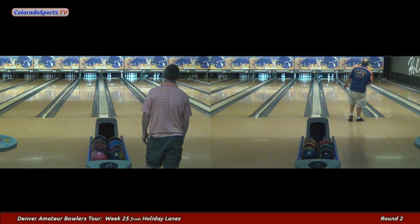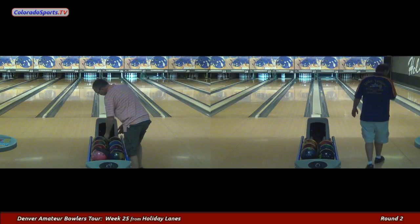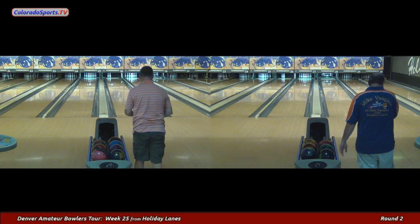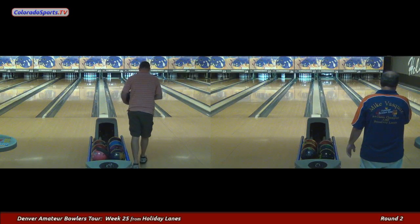Vasquez looking to strike. Oh, through the pocket, leaves only a 10-pin. Got the 3 out. Yeah, that was a fortunate one. So 114 in the 6 to 112 in the 6. It is a tie ball game. Imagine that. I'm shocked.